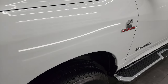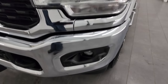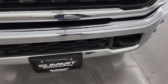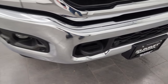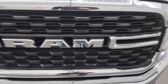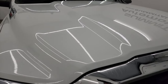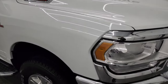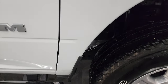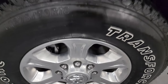Front fender is absolutely perfect. No dents or dings on there. Headlight lenses are nice and clear, and you get the factory fog lights as well as the front bumper parking sensors. No dents or dings on that front bumper, and the grill is in excellent condition as well. Didn't see any dents or dings on the hood. Looks really good. And the passenger side front fender is in great shape as well. Passenger side front wheel, no major scuffs or scrapes on there.